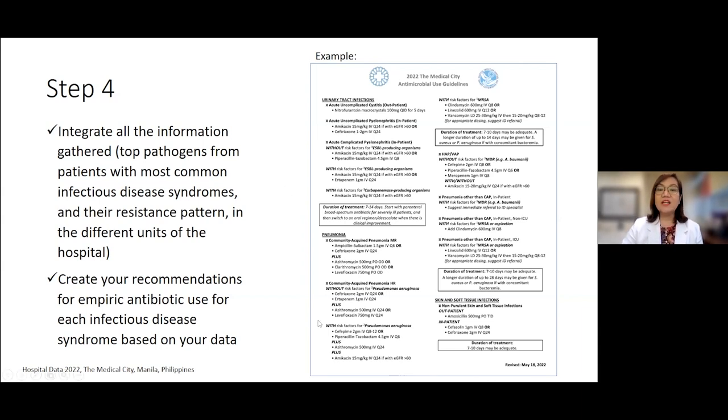So with the data that we have, we write down the infectious disease syndrome: urinary tract infection, pneumonia. For the pneumonia, we looked at it as community-acquired pneumonia, and of course, HAP or VAP. And we have also skin and soft tissue infection. So what we did here was integrate all the resistance data that we had collected from our antibiogram. And now we created the recommendations for the empiric antibiotic use.